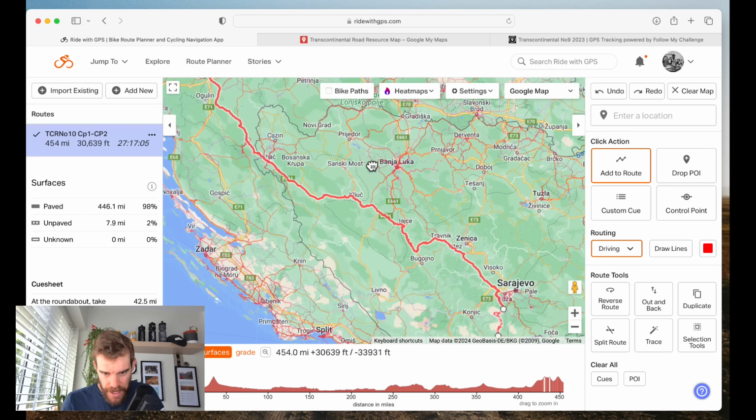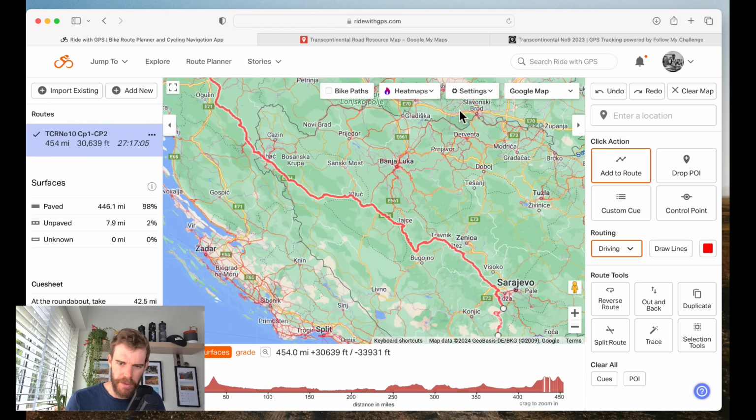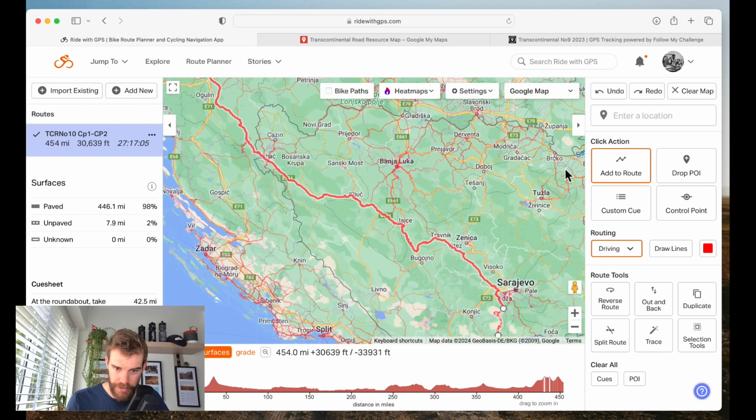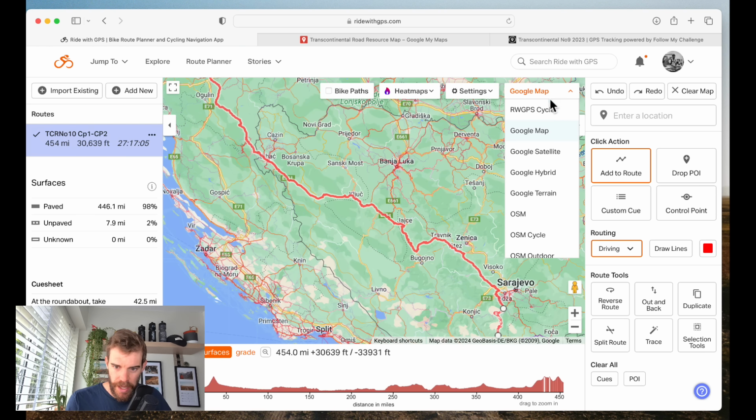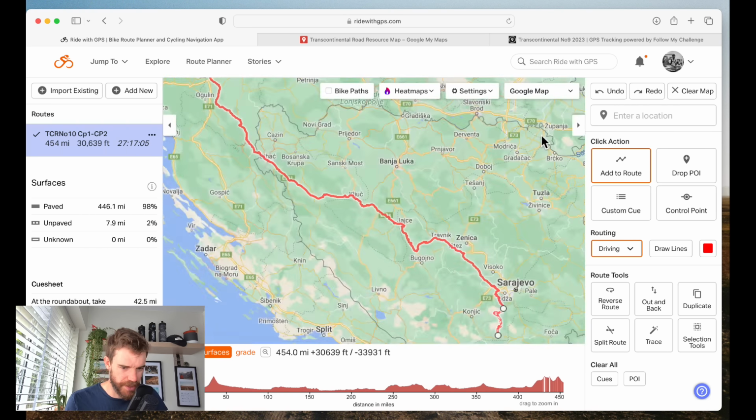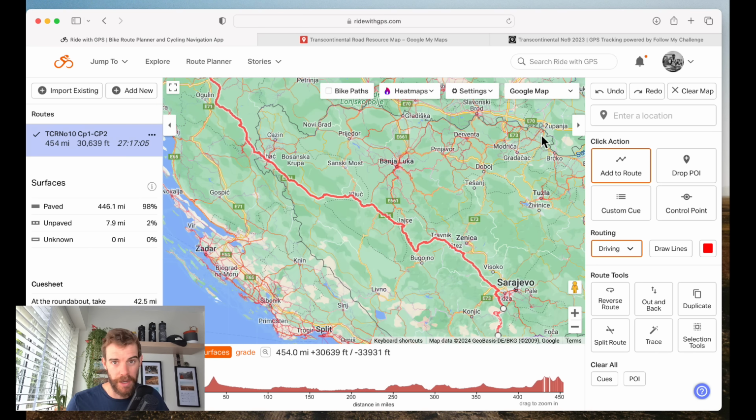Now, as you can see, the thing about the TCR is you kind of want to take a fairly direct route, but sometimes it's better to go slightly longer and slightly flatter than hillier, because you get higher average speed and it's less energy. So I find these Google Map layers really useful down the side here. So at the moment I'm on the Google Maps. The RidewithGPS layer is good, but to be honest, I prefer Google just because I use it quite a lot just on my phone anyway.